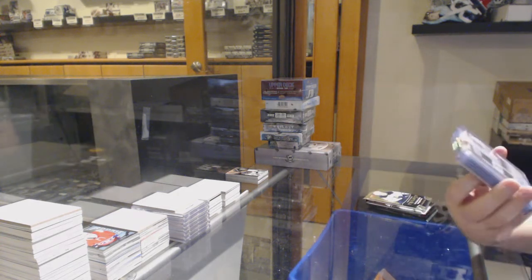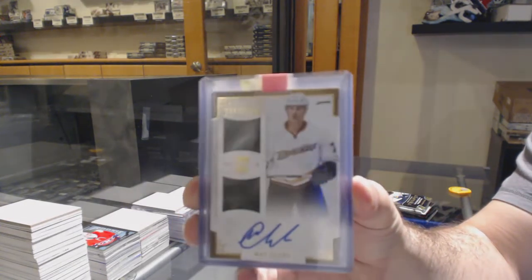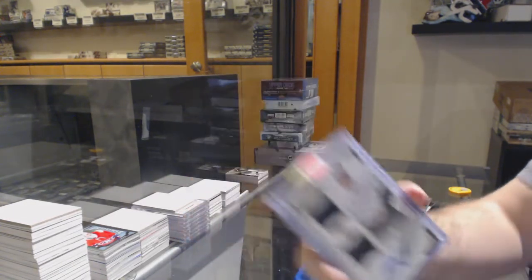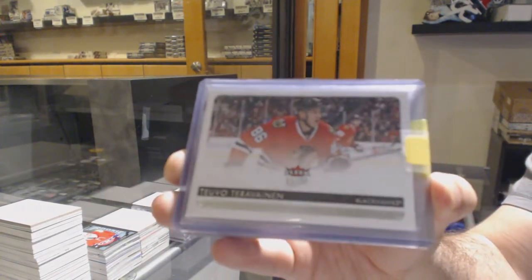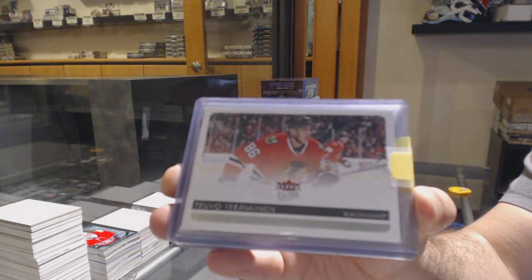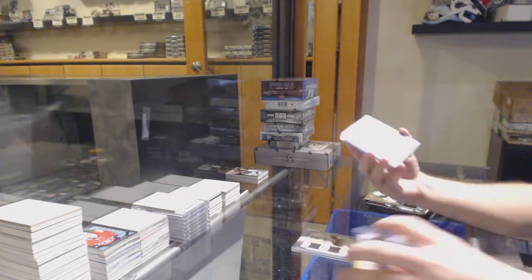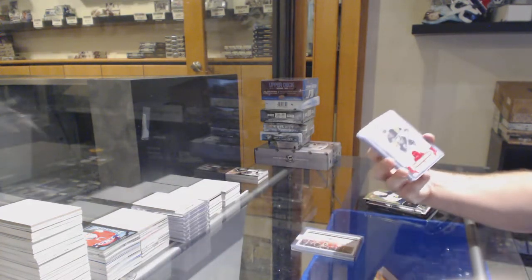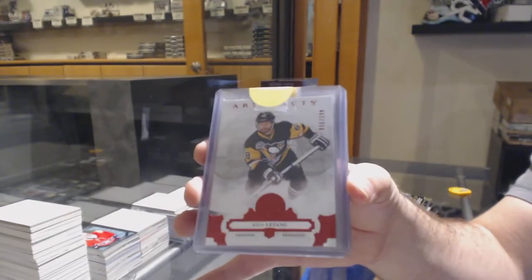For the Anaheim Ducks, a $6.99 dual rookie jersey, Matt Clark. Anaheim Ducks. We've got for the Chicago Blackhawks Ultra, Teuvo Teravainen. Well, I'll keep everything the same, and then obviously how you guys work it, that's fine. Chris Letang Ruby to $2.99.